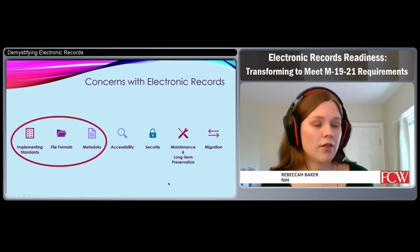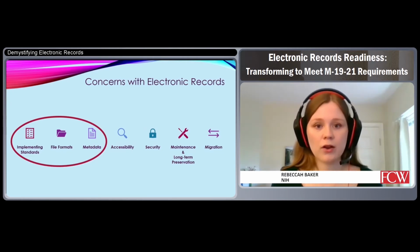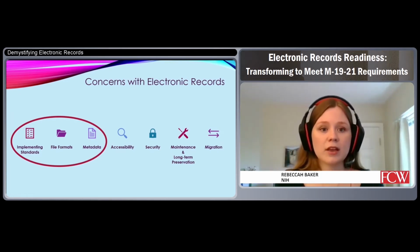So the first three concerns listed are absolutely critical to understand and provide guidance for, since these elements impact the other concerns listed. So first, implementing standards. Implementing standards promotes compliance and discoverability.